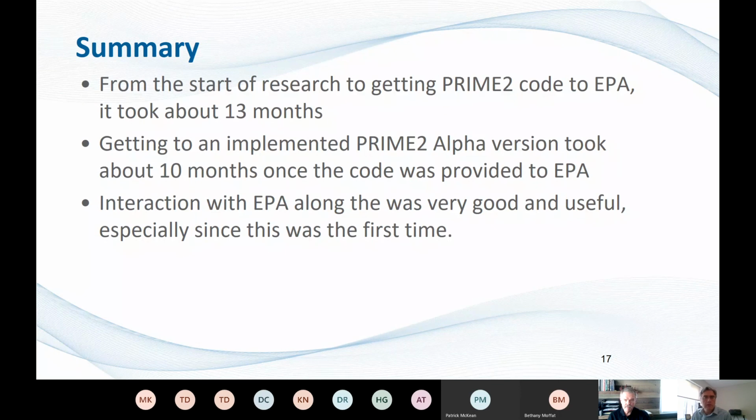So in summary, from the start of the research to get the PRIME2 code took about 13 months. And implementing the PRIME2 alpha option took about 10 months once the code was provided to EPA. EPA was working as hard as they could, but obviously they have many other requirements and many other things that take their time. But we thought that the interaction with EPA was extremely useful, and that this has paved the way for new improvements to be implemented in the model.